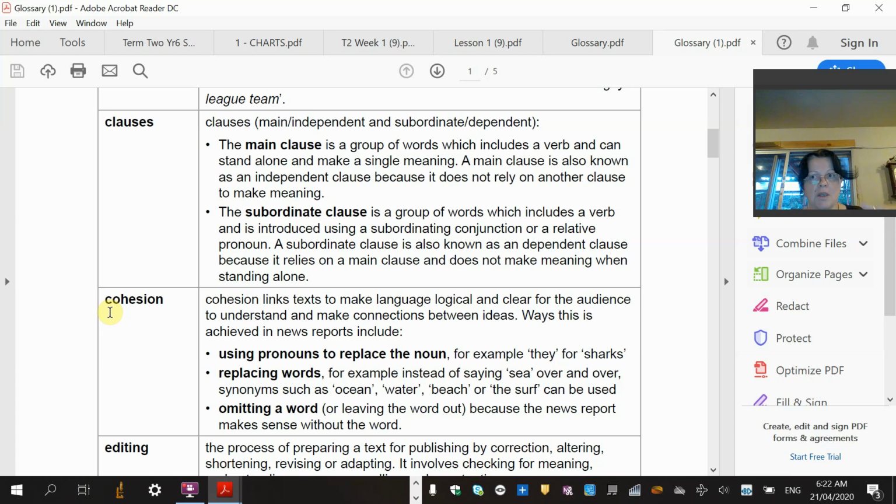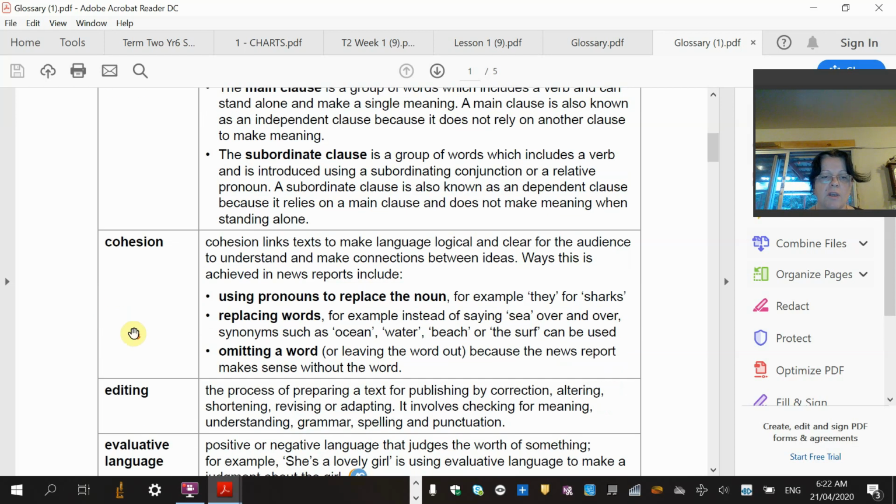And also you can't copy it and then say you've written it. Then they've got their main paragraph, which tells us very quickly about it and then filters down. That's the cohesion in a story. It's not jumping around everywhere.